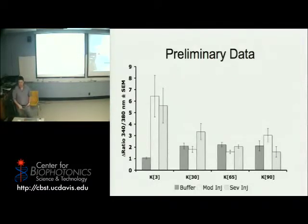So the summary would be, it looks like increasing potassium reduces cell death, and it reduces sodium and calcium buildup in the cell. So, are the cells actually still functioning normally, or what is, I mean... I'll get to that in a little bit.